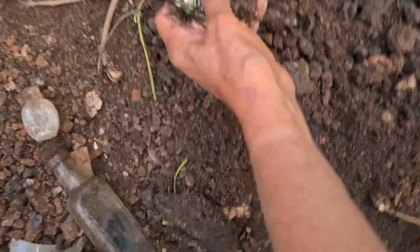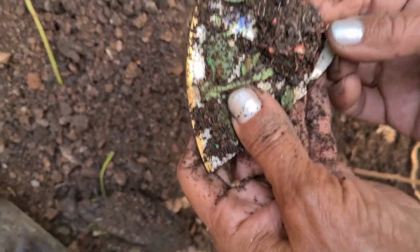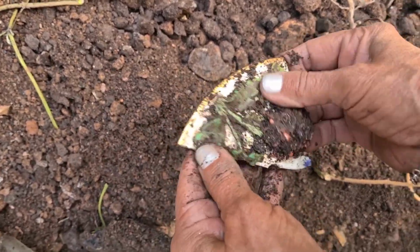Oh, hang on, that's nice. Is that a bit of crud? Yeah, a bit of mud. No, it's nice little flowers. Oh, wow. That's nice. Well, that'll clean up. That will, yeah. Hopefully.